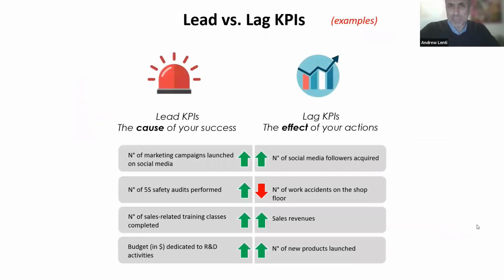Just a couple examples so you can understand the relationship between the two. Lead KPIs, cause of your success. Lag KPIs, effect of your actions. For example number one, the more marketing campaigns you launch on social media, the more you would expect your social media followers to increase. Number two, the more 5S safety audits you perform on the shop floor, the lag KPI, the number of work accidents you would expect on the shop floor should go down.